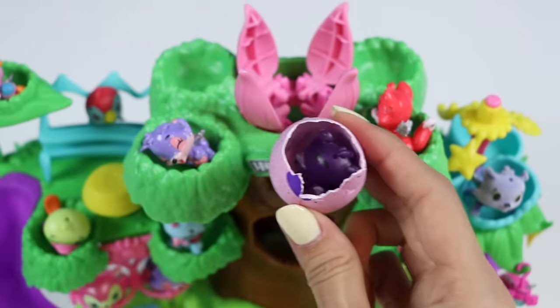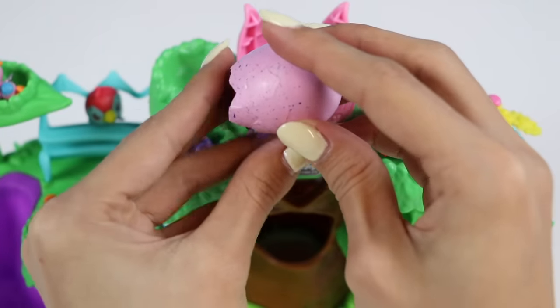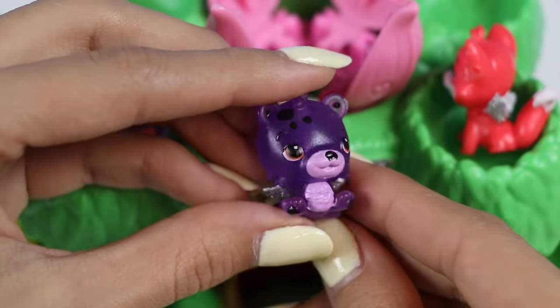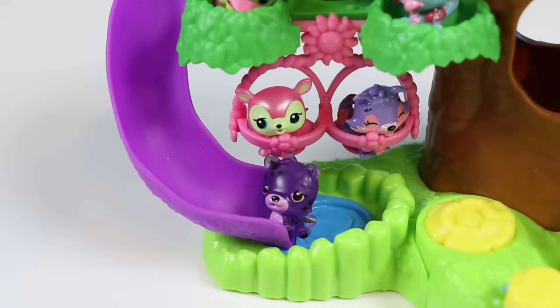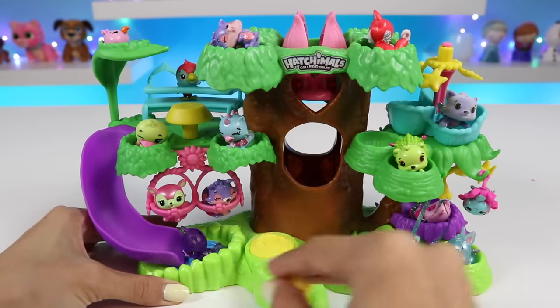I see something purple. Oh, it's an adorable purple cheetah. This cheetah is named Chi-Tree. Welcome to the world, little Chi-Tree. You're gonna love it here at the nursery. There's so many friends. Come on in, the water's great. Let's bring the flower back down so we can hatch some more eggs.